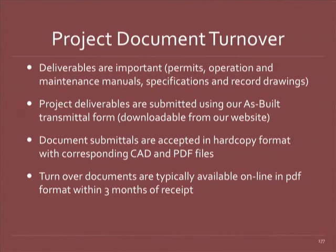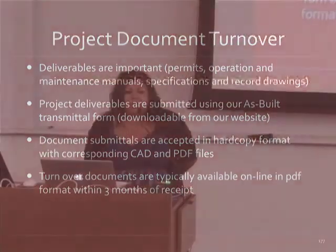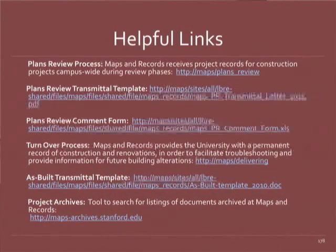When submitting your turnover package, please use the as-built transmittal letter that we have available on our website. After we receive your turnover package, it takes us about 3 months for it to be fully available via our online archive database. Here are the helpful links. I like to highlight the second one from the bottom, which will take you directly to the as-built transmittal template.